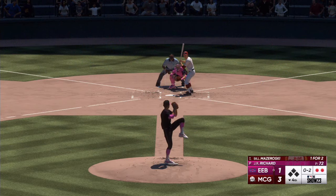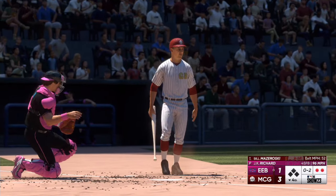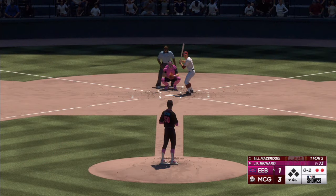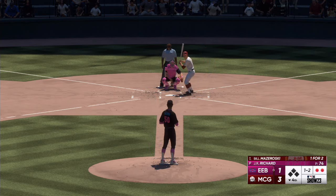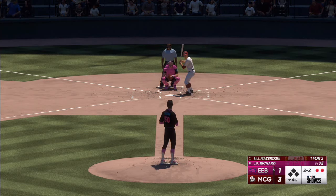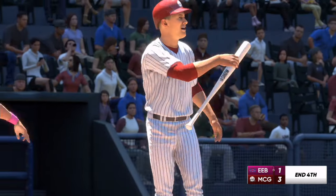The 0-2. Good job to fight that one off. The 0-2. And ball 1. And a ball evens the count. He goes down looking.